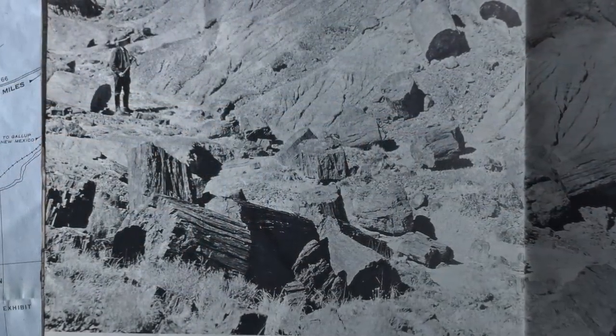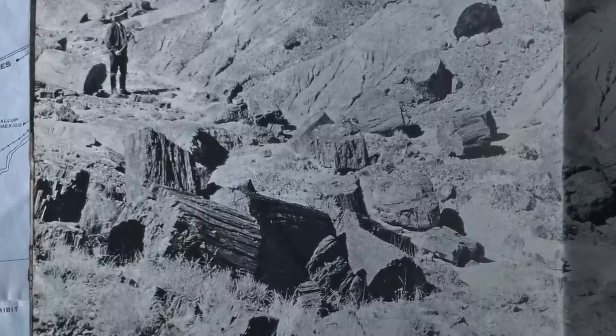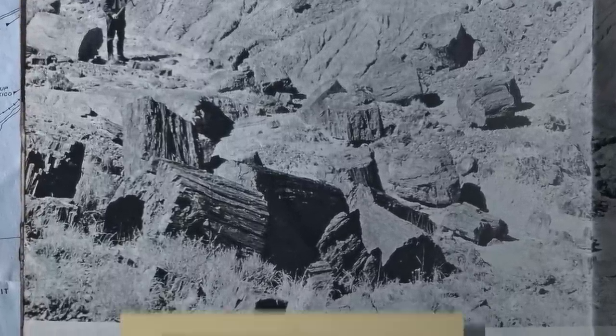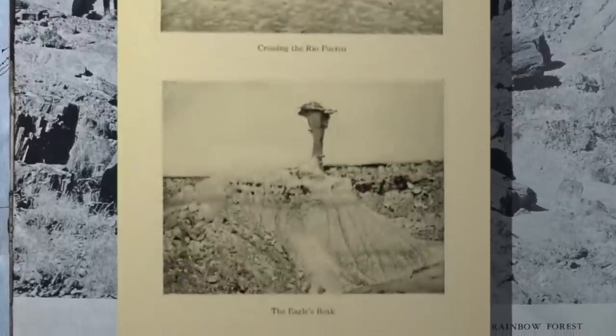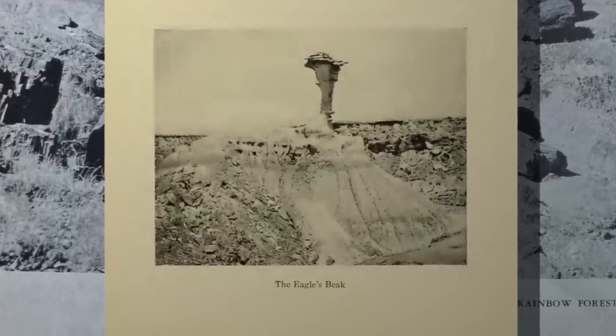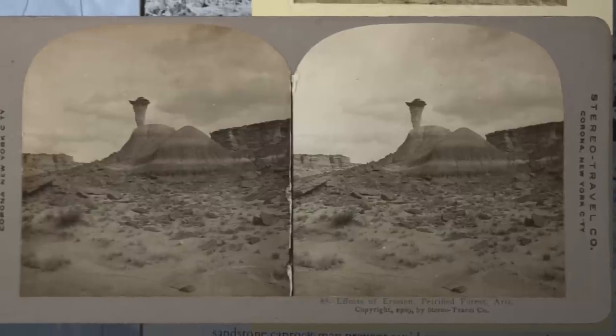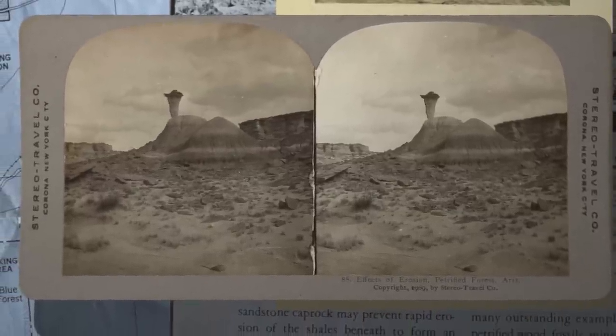There are several famous views of the Petrified Forest, many of which you can still see, but here's one that's long gone. This was called Eagle's Beak, and was a very popular photo spot for early tourists. It fell down in 1940, so our Viewmaster photographer just missed his opportunity to see it.